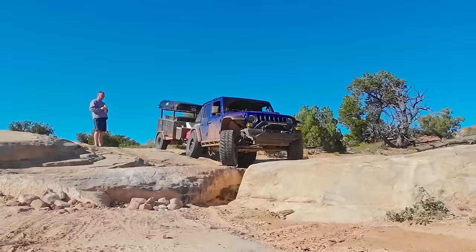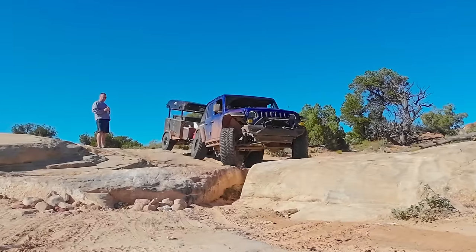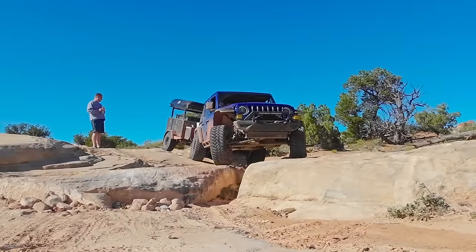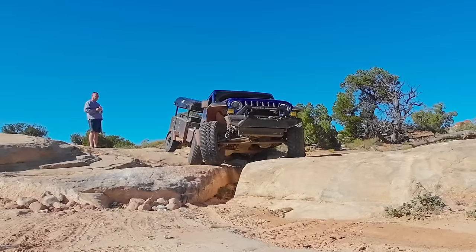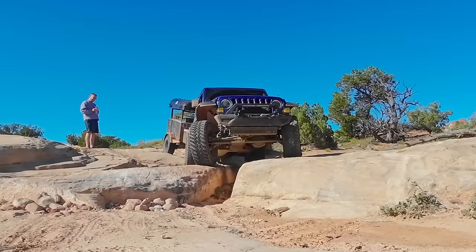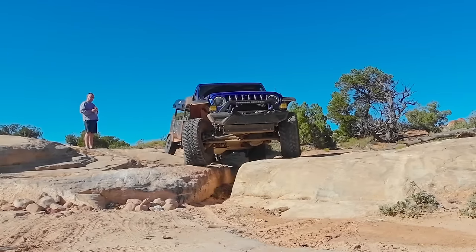Now this drop off here is pretty steep. So what I'm going to do is have her go right down the center so that it leaves room for the hitch to drop down into this V notch. And I think everything's going to be okay.